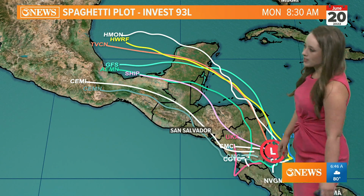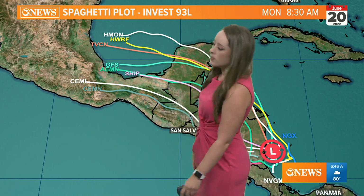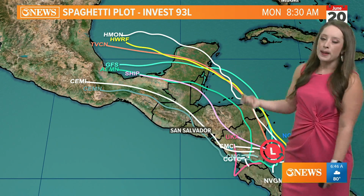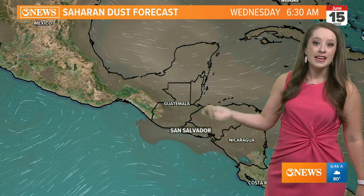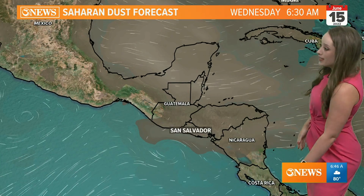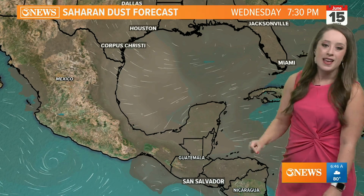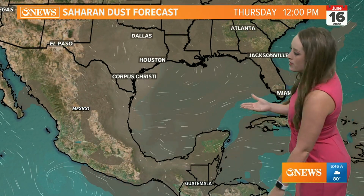Those spaghetti plots get drawn out, and we are watching for the potential of it to move into the Bay of Campeche by Monday. However, this system is dealing with all of that Saharan dust that we will be dealing with, which works to limit tropical activity and suppress it and make it difficult for it to grow and develop.